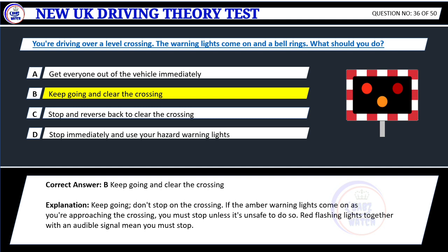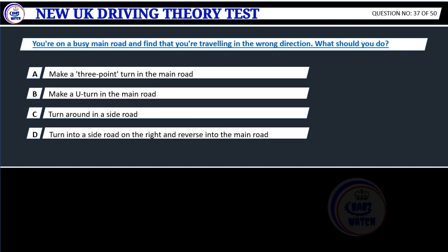Explanation: keep going. Don't stop on the crossing. If the amber warning lights come on as you're approaching the crossing, you must stop unless it's unsafe to do so. Red flashing light together with an audible signal mean you must stop.